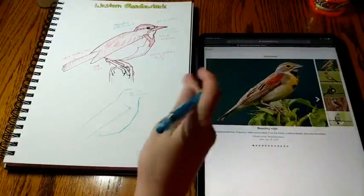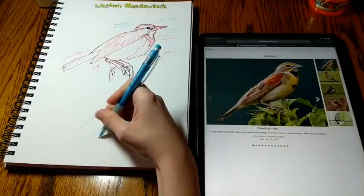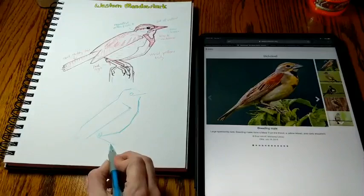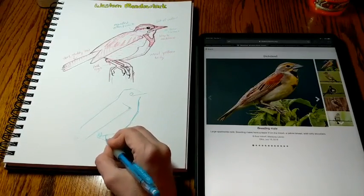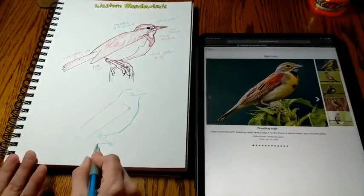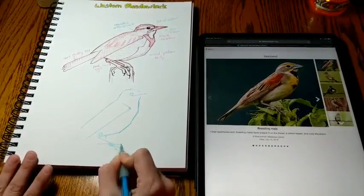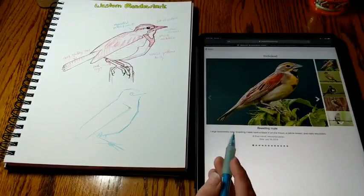In this case, it's because it's a small bird. Yeah. So there's this little leg. I'm gonna put a little circle there where his toes all meet because I can kind of make up the rest of the leg at that point. Because again, most birds have the same sort of 3 toes thing going on. Okay, easy. And then I'm gonna do his tail.